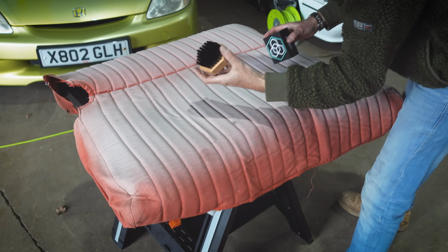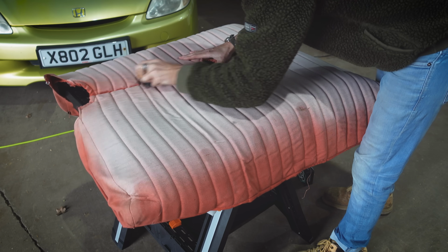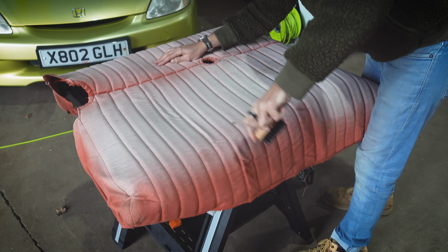Just going to use a fairly stiff brush. Getting all of the stitch seams.